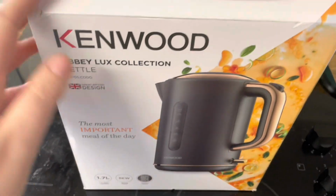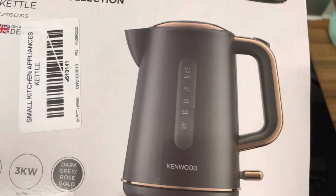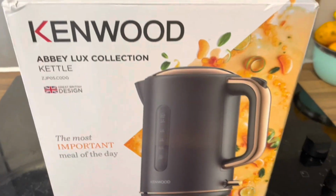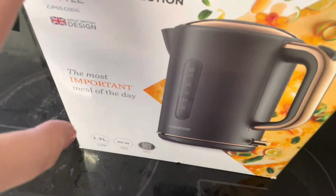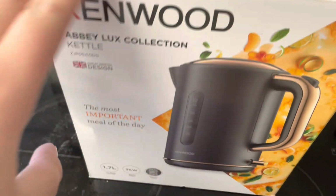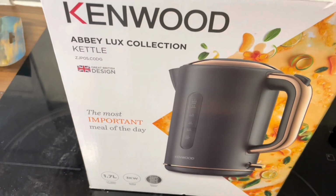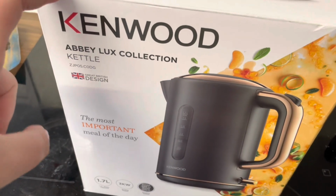So this is the kettle I went for. It just was the best value. I didn't really want a black one because I usually have a cream one, but yeah, this was the best value one. I don't like getting the cheapest ones because they just don't last, so hopefully this one will last. It was €35.